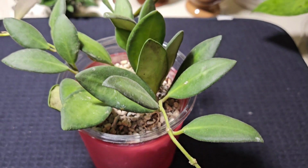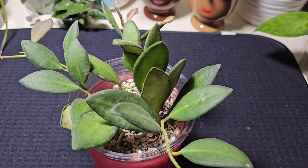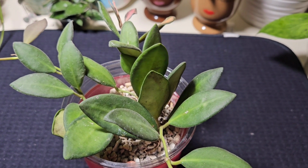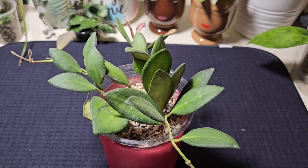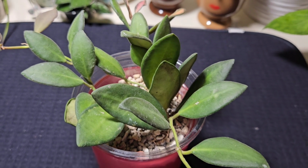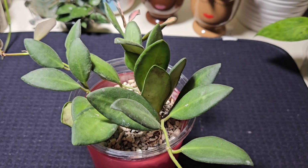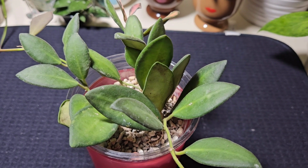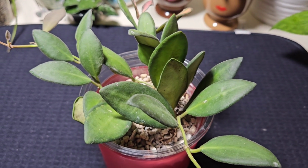I love them though. The other one, the green version, just gives me some beautiful flowers every so often, but since I potted her up, she hasn't flowered. So there goes the thought that maybe keeping them in a tight pot with their roots nice and snug may encourage the blooming. I don't know, only time will tell. But that's one update I wanted to show you.